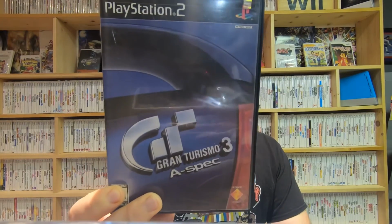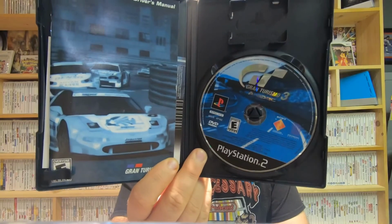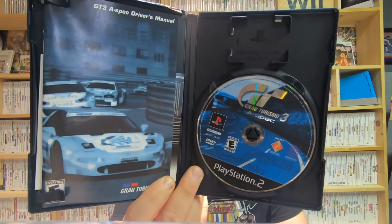Gran Turismo 3 A-Spec, dumb me, I didn't even check, I have it already. So I just needed one extra game, and I'm like, oh, this is cool. I grabbed it. Nope, I have it, but whatever. For $3, I'm sure I could sell it for $3 or trade it and get 3 in credit, maybe. So that's the first one.